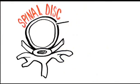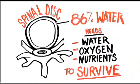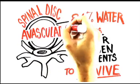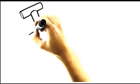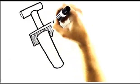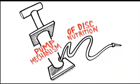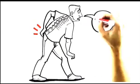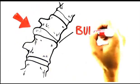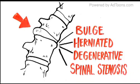The healthy spinal disc is 86% water and needs water, oxygen, and nutrients to continue to survive. A unique feature of the spinal disc is that it is avascular, which is a fancy word that means it does not have a direct blood supply. The only way it gets the water, oxygen, and nutrients, the circulation, that it needs to survive is via a very specific mechanism called the pump mechanism of disc nutrition. This mechanism works as we move and works like a pump. If you injure the disc, the pump mechanism does not work properly, and over time will cause bulging, herniated, and degenerative discs, and possibly spinal stenosis. So the main problem causing your pain and symptoms is the failure of the pump mechanism.